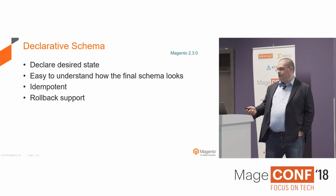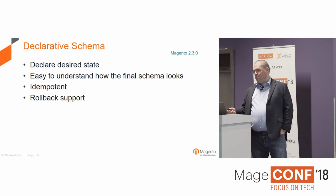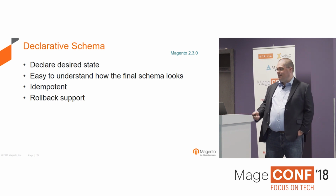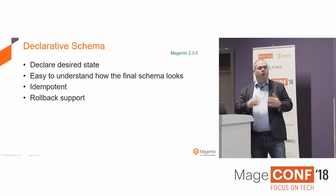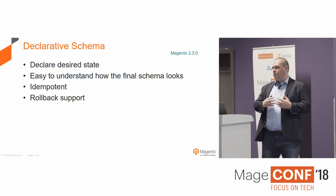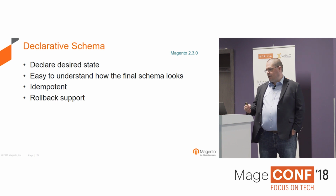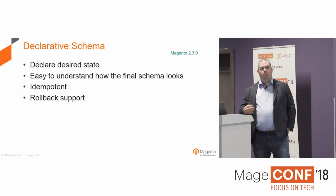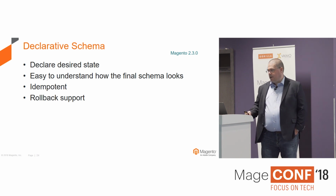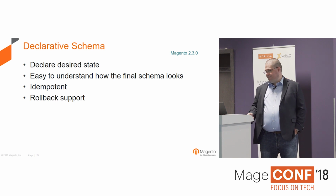The benefits of declarative schema compared to the old approach: it's a more natural approach to the declaration of desired state. It's easy to understand what the final state of the schema is going to look like. The setup process is idempotent, so it can be run multiple times, and no matter if you've run it before, you don't need to worry about ending up in an inconsistent state. It has rollback support by design. When rolling back to the previous version of the module, the old schema is automatically applied.